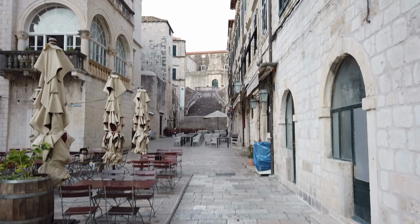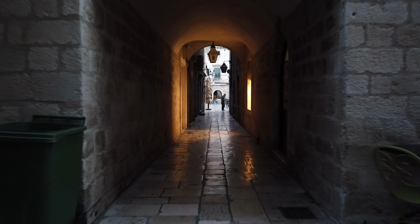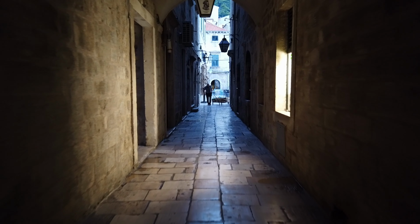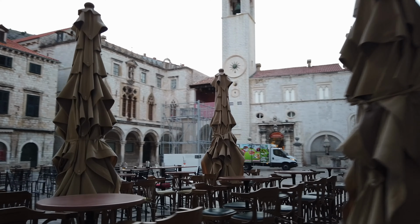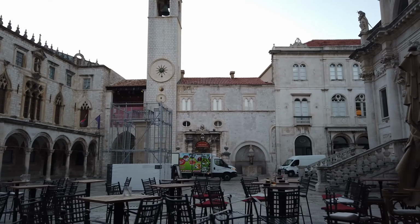There's also a farmer's market here. I guess they weren't here in the afternoon. I guess they're just here in the mornings. Nice. And out to the main street. Big old bell tower, the cathedral to the right. It's a really nice one.